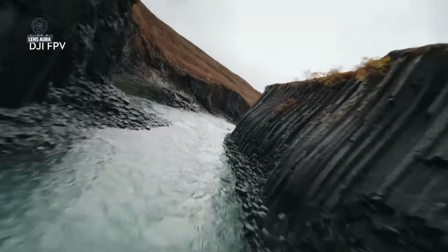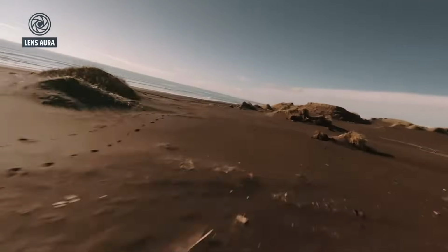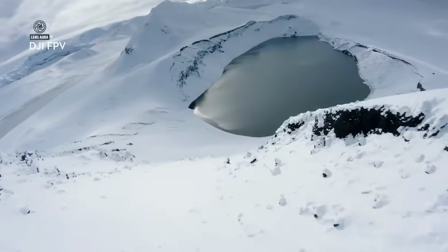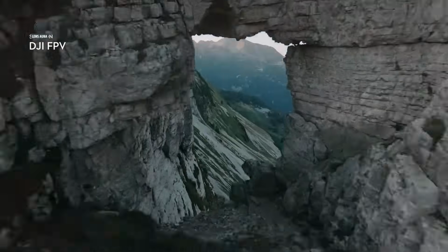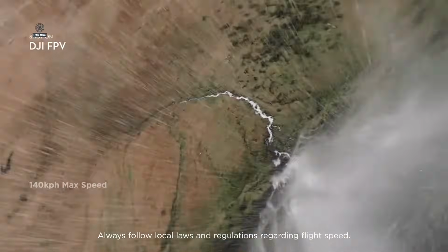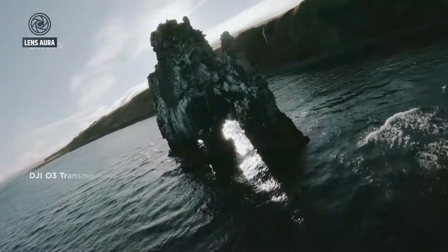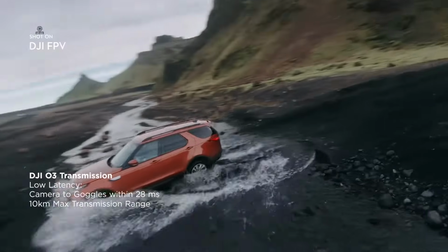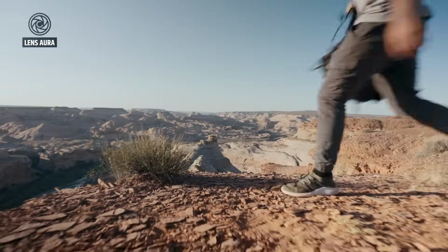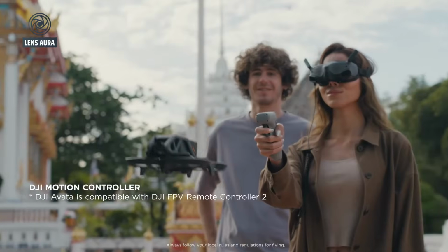DJI appears to be equipping the Avata 360 with O4 Sync Plus for transmission, offering ultra-low latency and a maximum range of up to 20 kilometers. In 360 degrees mode, obstacle avoidance is reportedly omnidirectional, achieved through a combination of LiDAR, optical sensors, and intelligent use of the cameras themselves. These advancements suggest DJI is aiming for both cinematic capture and enhanced safety, ensuring that the hybrid drone can navigate complex environments with confidence.